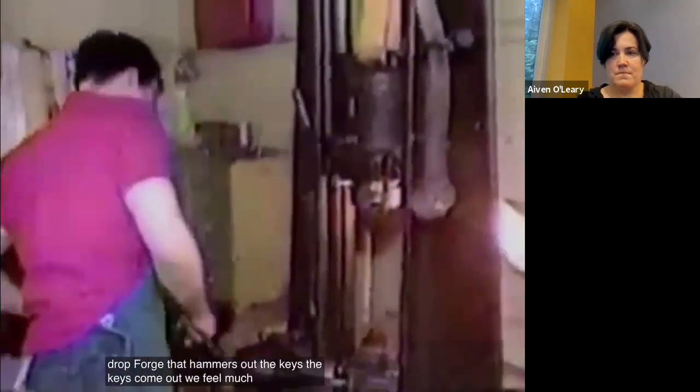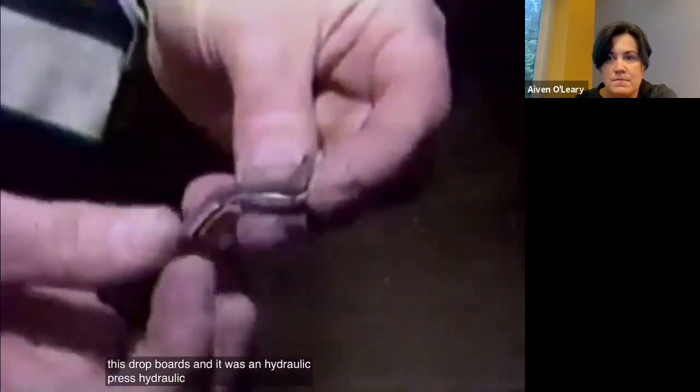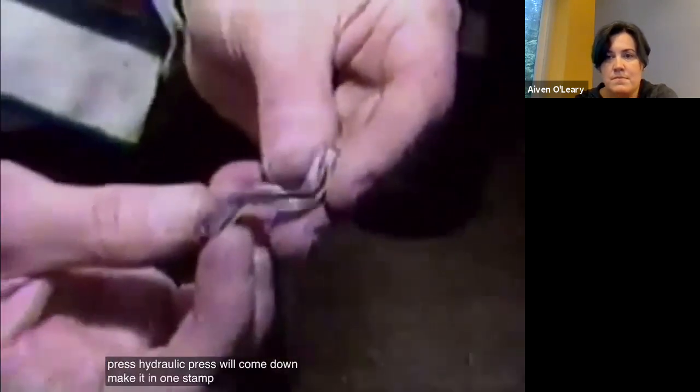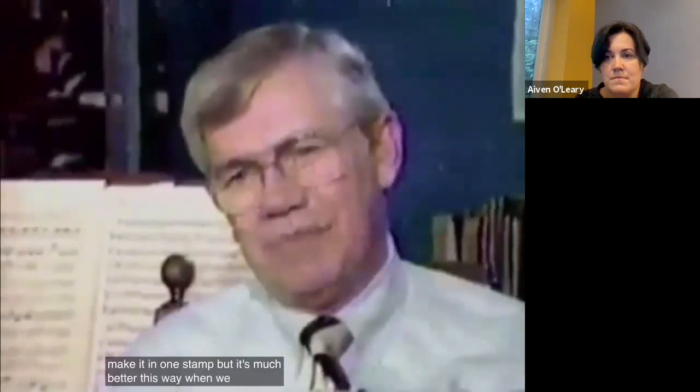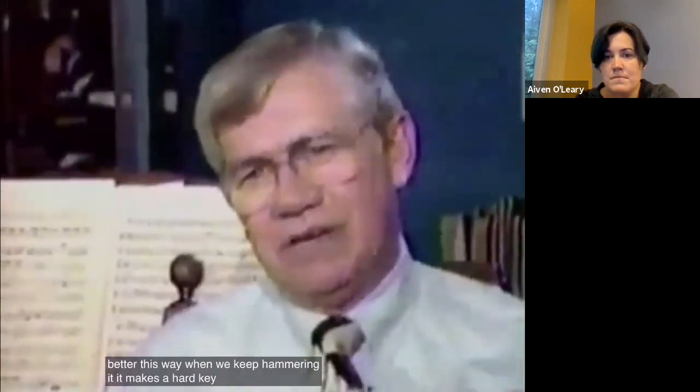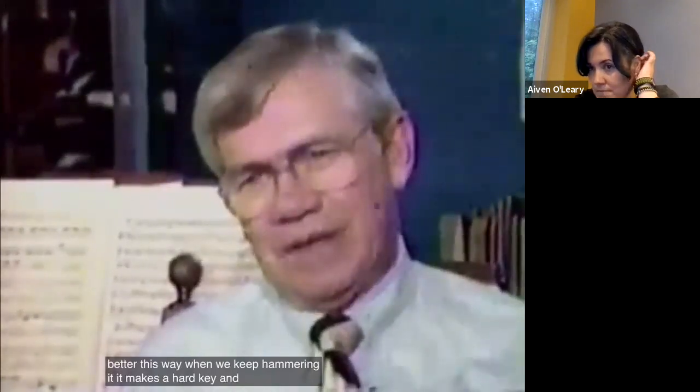The keys come out, we feel, much better with this drop forge than they would with a hydraulic press. A hydraulic press would come down and make it in one stamp, but it's much better this way. When we keep hammering it, it makes a hard key, and it's less likely to break.